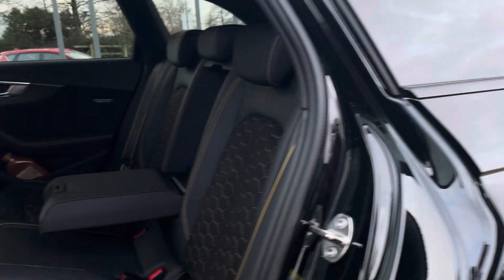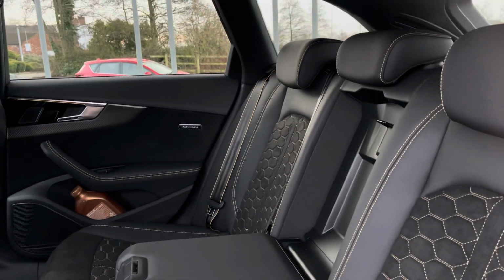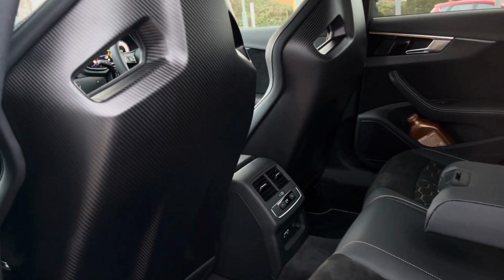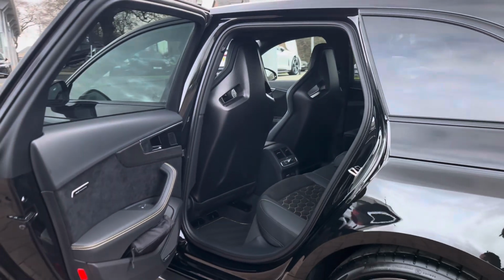Now moving into the rear seats, we do find this fantastic interior finished in Napa leather with the Dinamica Alcantara in the centre, along with that fantastic golden yellow stitch. There is also a leather centre armrest which is fold down for added comfort, and both front seats can be seen from the back with their fully carbon exposed shell.